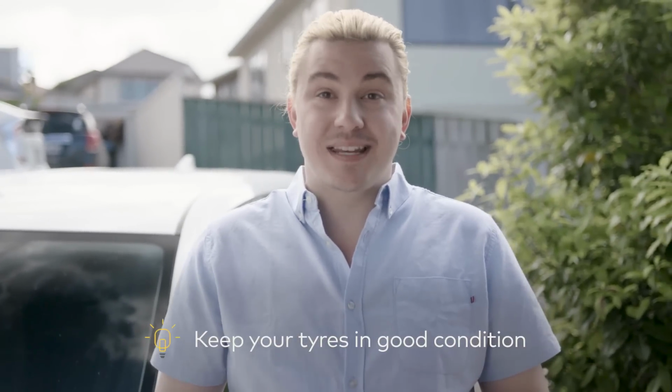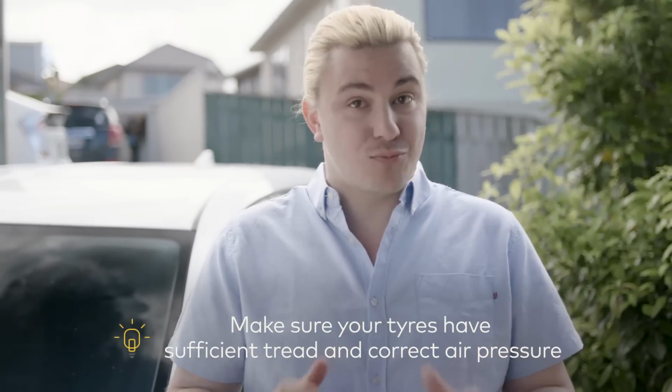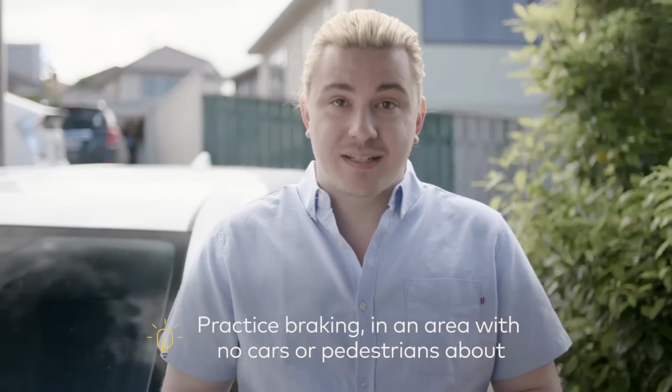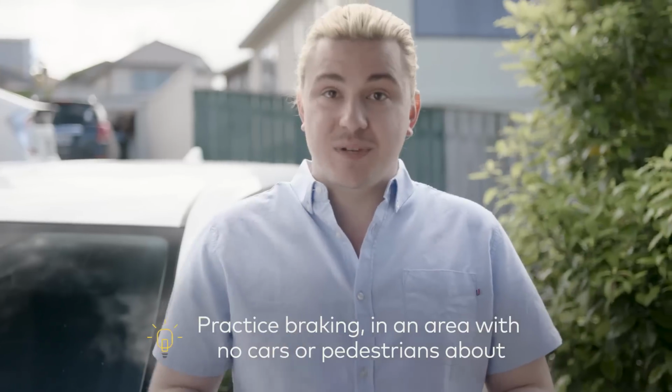The condition of your tyres has a big impact on how well your car brakes, so it's important to make sure that they're in good condition, are regularly checked, and have enough air pressure and tread. When you practice, start in a quiet area with no traffic or pedestrians, like an empty car park. Then, move to a quiet street with no traffic around.